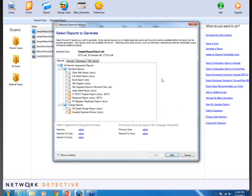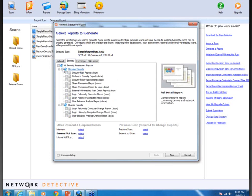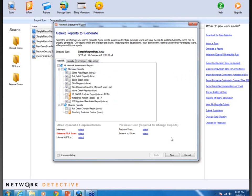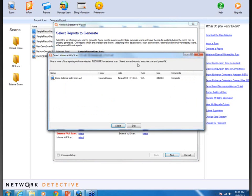Now we've got the 4 tabs here. Again, these are the 4 assessment modules that we have available. And again, it's flexible. You can do all or none. We're just going to go ahead and select ones that we want to look at. The network, get some of the security related items. Okay, click Next. And now, remember at the very beginning of the process when we initiated that external vulnerability scan, that's where you're going to associate your report with that item as well. So we're going to select that.